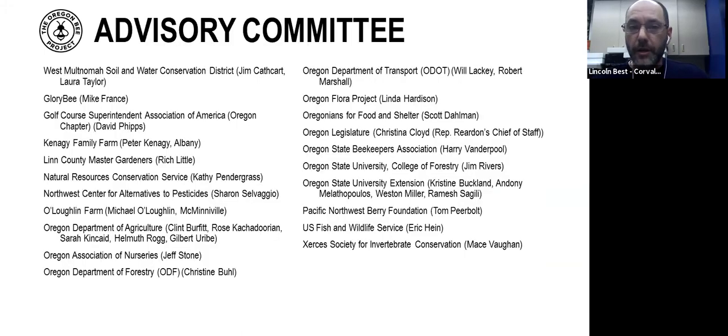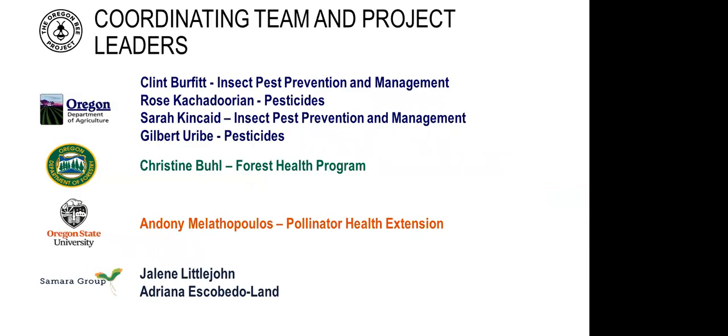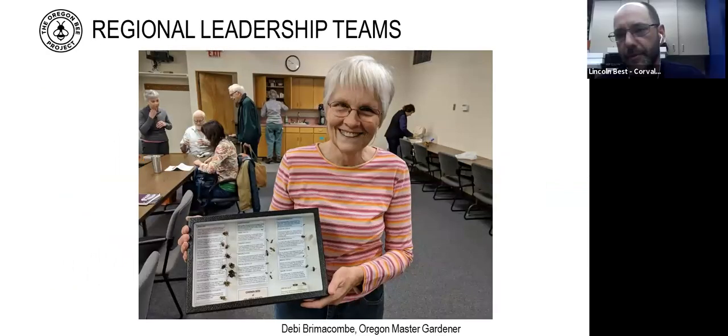So they've set up a committee for the project. Again, this committee has a broad spectrum of stakeholders. We've set up, through the Atlas, regional coordinators.